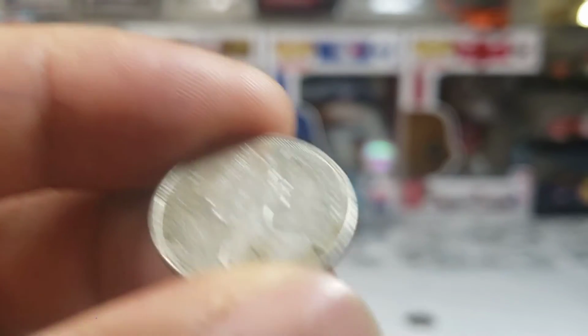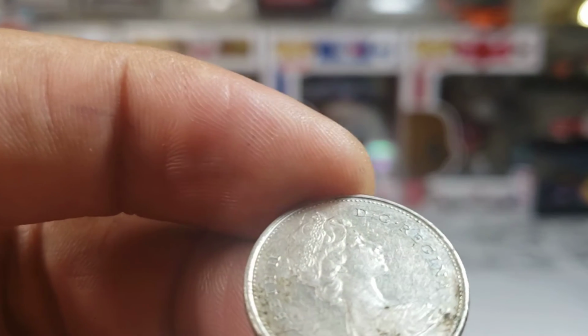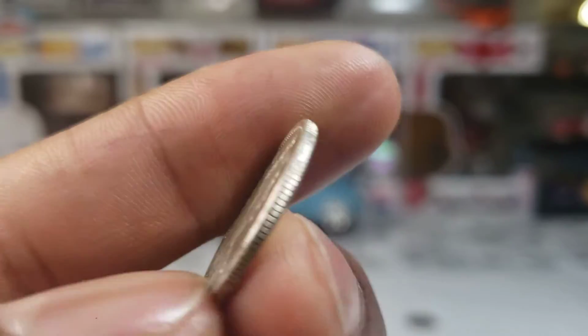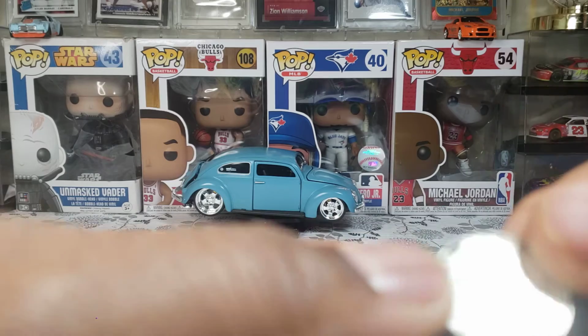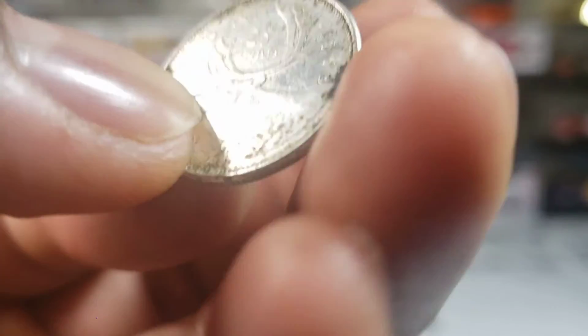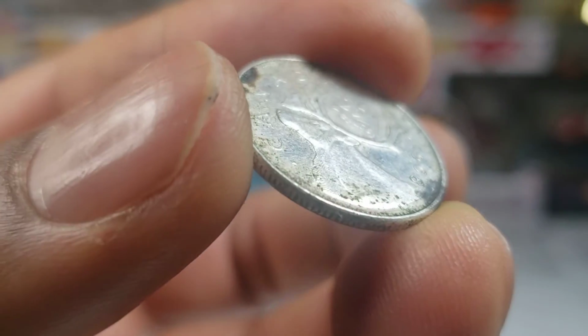alloy 50% and silver 50%, weight 5.83 gram, diameter 23.88 millimeter, engraver observe. So here we go, on this side as well. This coin is also Canadian, and the composition is mostly silver. No, this one is 50% silver and 50% copper.